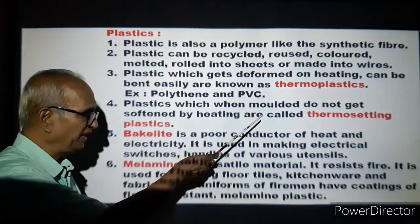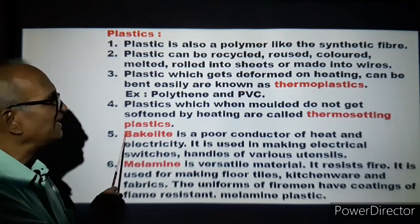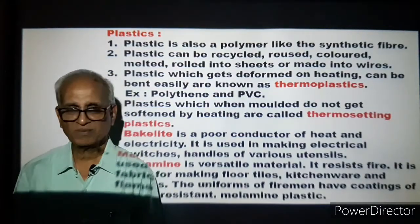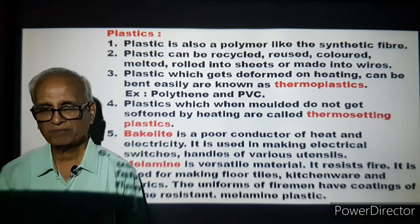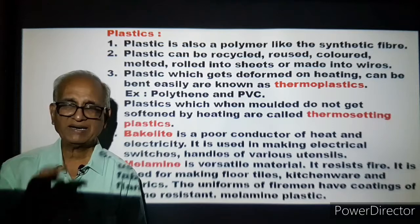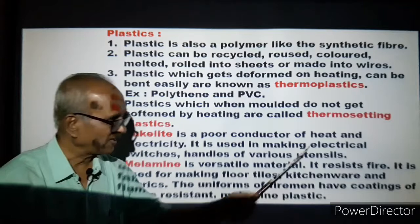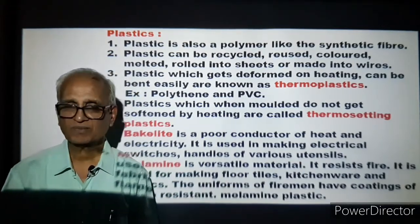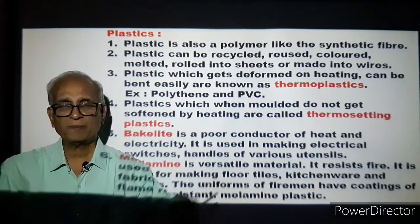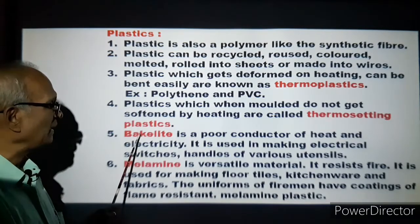Plastic which, when molded, does not get softened by heating is called thermosetting plastic. You heat the plastic, it doesn't get deformed, it doesn't change its shape, it doesn't get melted easily. It may become a little soft sometimes, but doesn't get melted. Now such plastics are thermosetting plastics. You can press and change a bit, but they won't just get melted. They are thermosetting plastic.